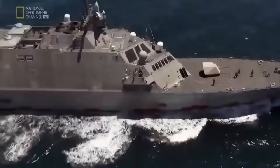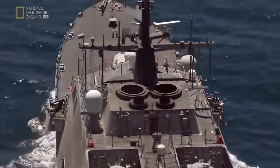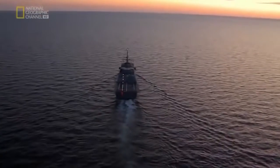Now, Freedom must make its way north to the Point Mugu Sea Test Range, just west of Los Angeles, where in the morning, the real mission work will begin.